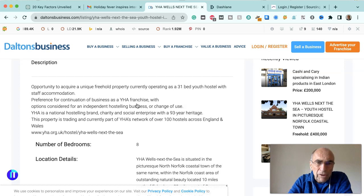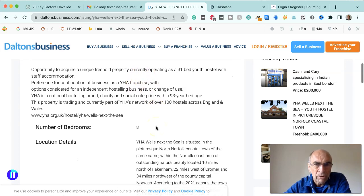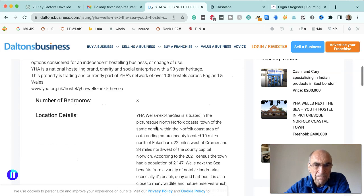There's a preference for continuation of the business as a Youth Hostel Association franchise with options for independent hosteling business or change of use. YHA is a national hosteling brand, charity and social enterprise with a 93-year heritage. Property is trading, currently part of the YHA's network of over 100 hostels across England and Wales.